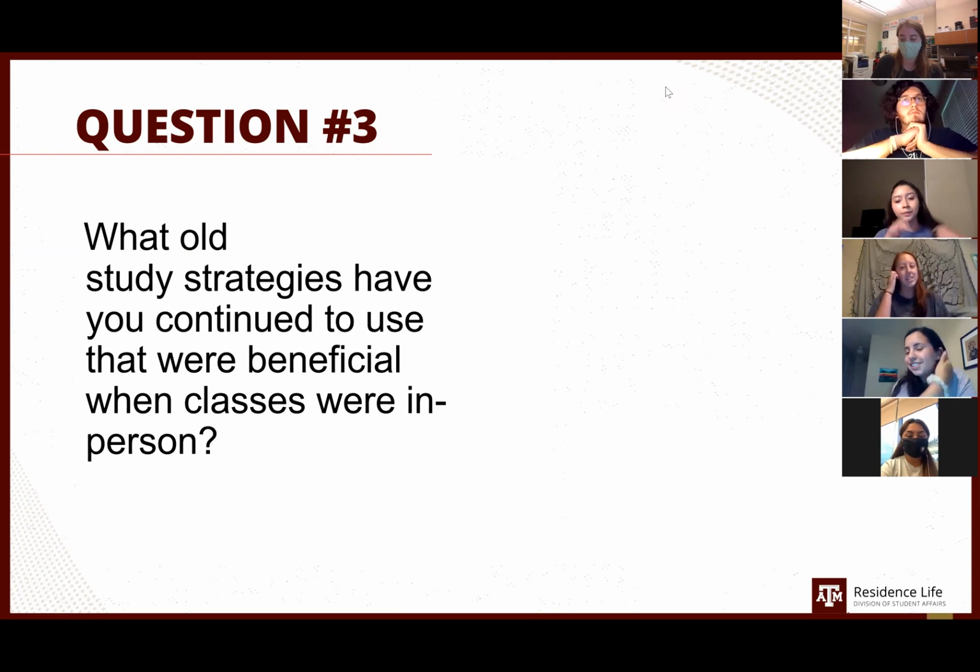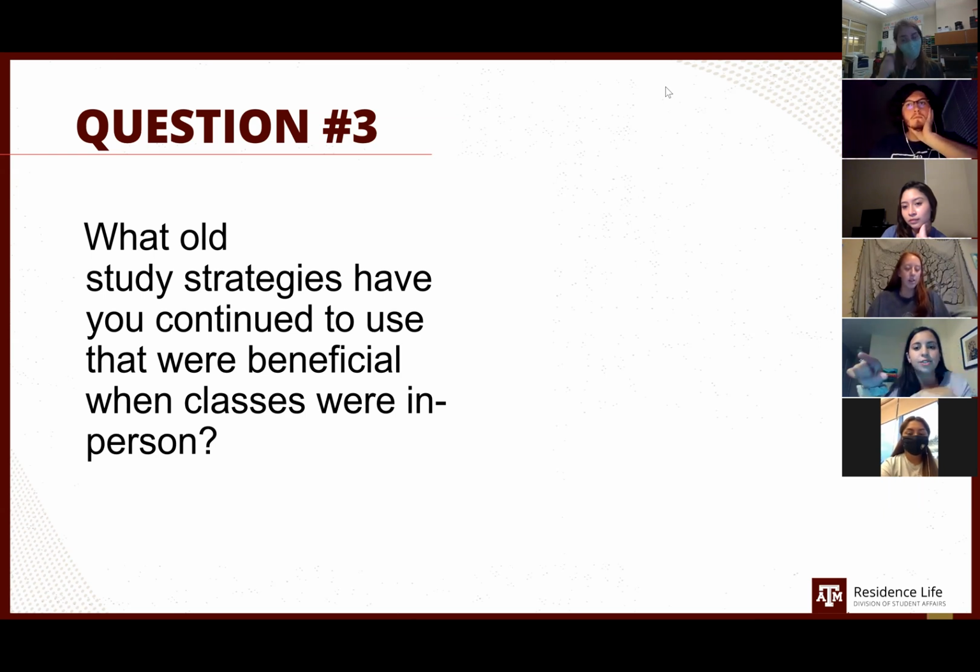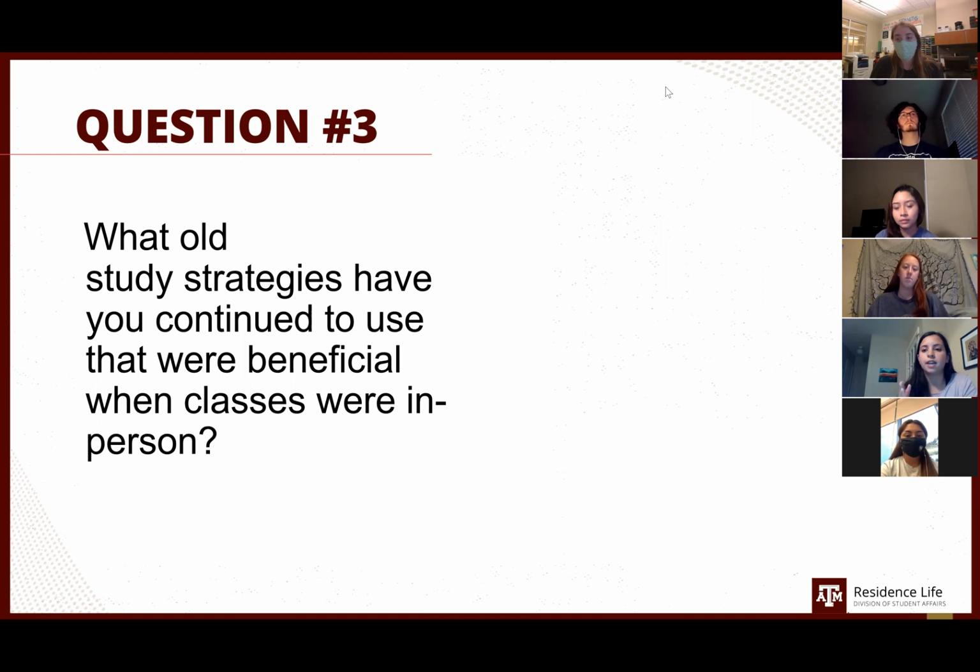A really good study strategy that works for me, especially if I'm reading long text or really dense reading material, is to use flashcards in a way where everything I read in a chapter, I'll try to summarize it on a note card and only list the main points. That way I'm not remembering extra information, and I'm remembering the basis of what each chapter is reading. So being able to summarize it in your own words is a really good strategy, especially with longer texts.